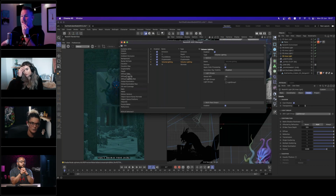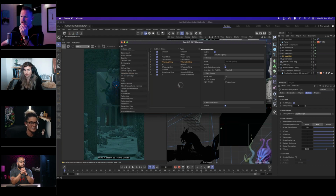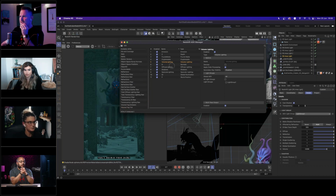Or diffuse, specular, shadow. Diffuse, shadow, specular. What was the last one I just said? GI. Oh yeah, of course, a bit of GI in there. World position? Yeah, world position is a good one. I also like to, oh geez, is that in here? Light direction.